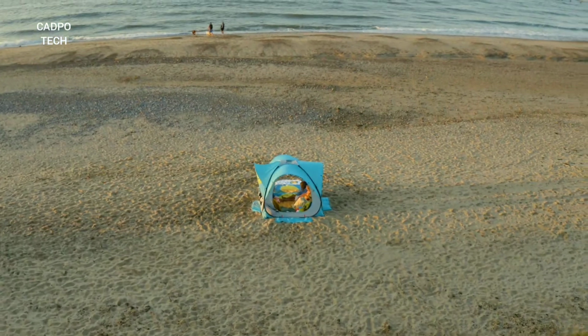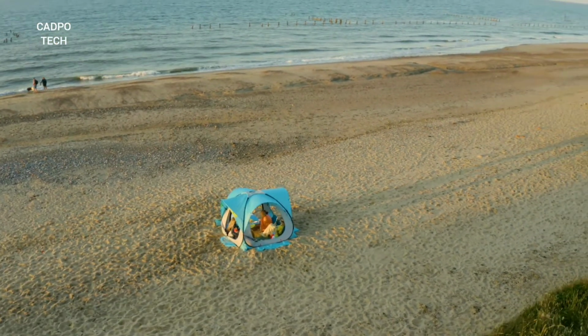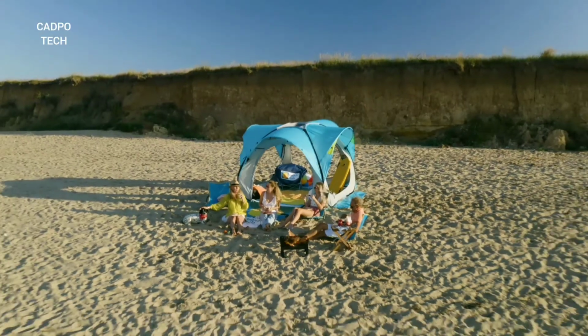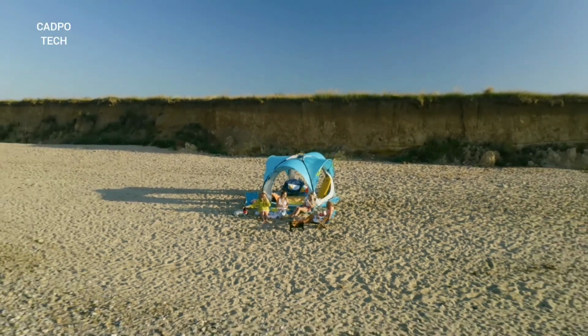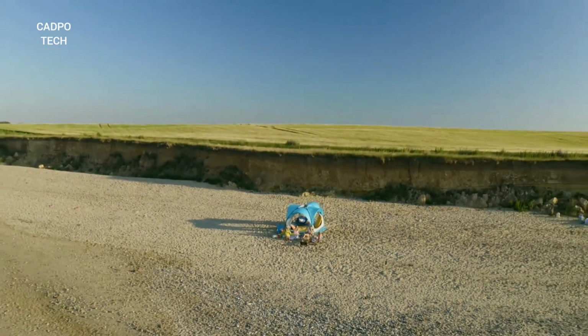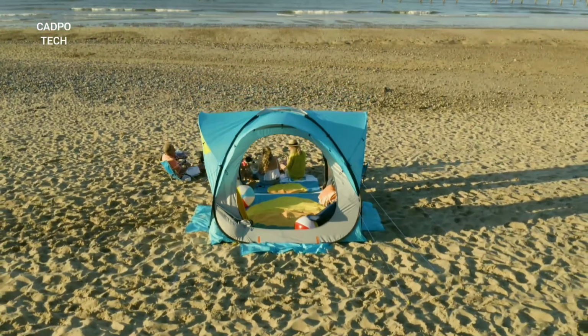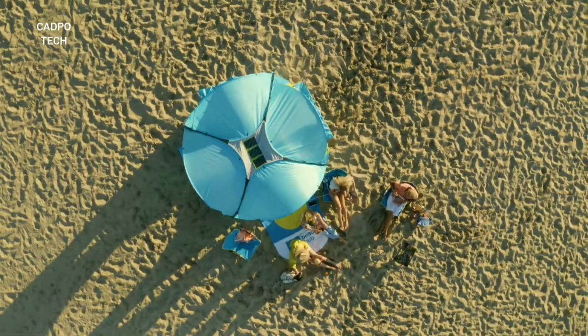We go to the sea because there's no better place to relax, find adventure, and rediscover ourselves. With your help, we can turn our dream of a better beach shelter into safer, easier, and more fun trips for everyone, with more of what's important in life: time, space, and sunshine.